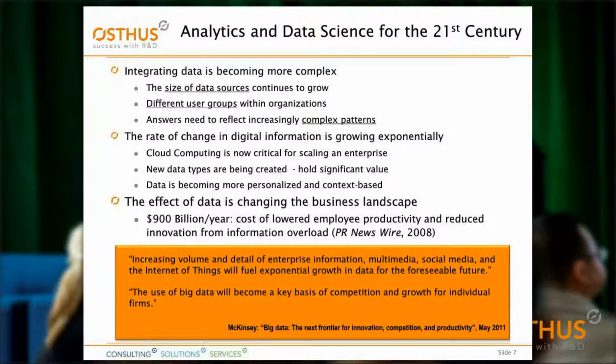So if we look then at what we're talking about, analytics and data science for the 21st century has to do with integrating a lot of really complex items. We all know that the size of data sources continues to grow. Most people have seen the statistic that says 90 to 92% of the world's data has been created in the last couple of years. There are continuously growing user groups of different types within organizations. And answers need to reflect these increasingly complex patterns, because you have more and more data and different user groups putting it in with different perspectives. So the complexity of the pattern solving is continuing to grow as well.